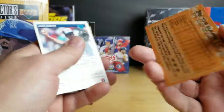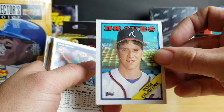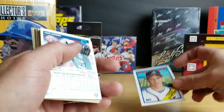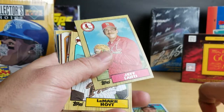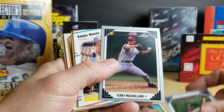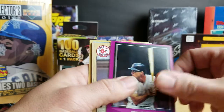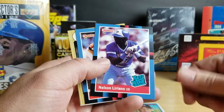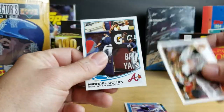Tom Glavine. Is this a Glavine second year card or is this a Glavine rookie? I'm not sure. This might be his second year. Pretty sweet card though. Jack Morris. Not up to date on all the rookies. Like I said, I've been out of it for a while. Terry Mulholland. Lance Parrish again. Definitely seen some of the cards we already saw before. Ken Caminiti. Nelson Liriano, rookie. Michael Bourne.